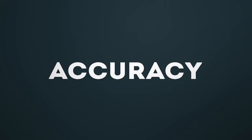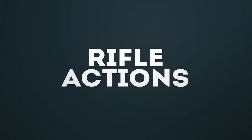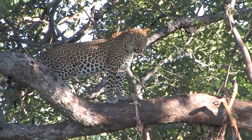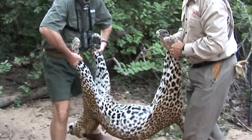Any rifle used for leopard or any other dangerous game must be 100% reliable in mechanical function. The shot at a leopard is almost never more than 100 yards. Now the target is small, so accuracy is important, but it doesn't have to be match-grade accuracy. The rifle used must be reliable and accurate. On leopard, a second shot is extremely unlikely, so choice of action really isn't significant.